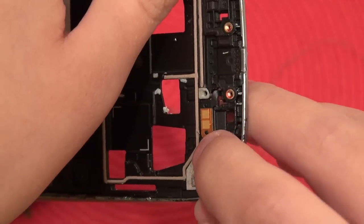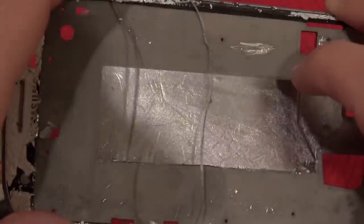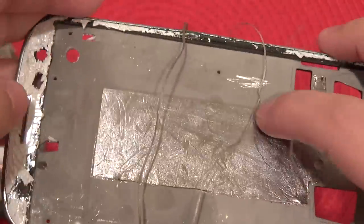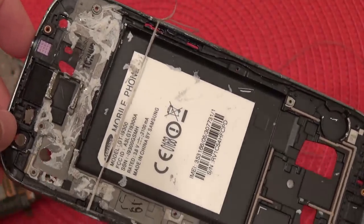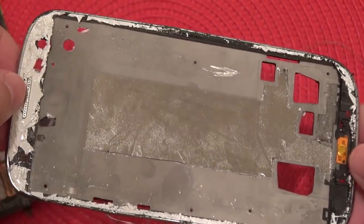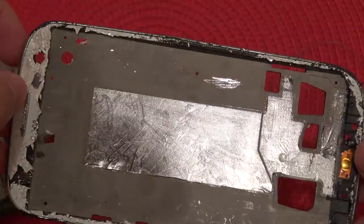You can see that there are the contacts which touch the motherboard, and that's what powers the home button. Most of this chassis seems to be metal, except for some inlays which are plastic, but this is very strong, and I'm thinking that it's probably a magnesium aluminum alloy like they had in the Galaxy S2. So I'm actually going to take this now and light it on fire and see what the reaction is, because as most of you know, magnesium is incredibly reactive.